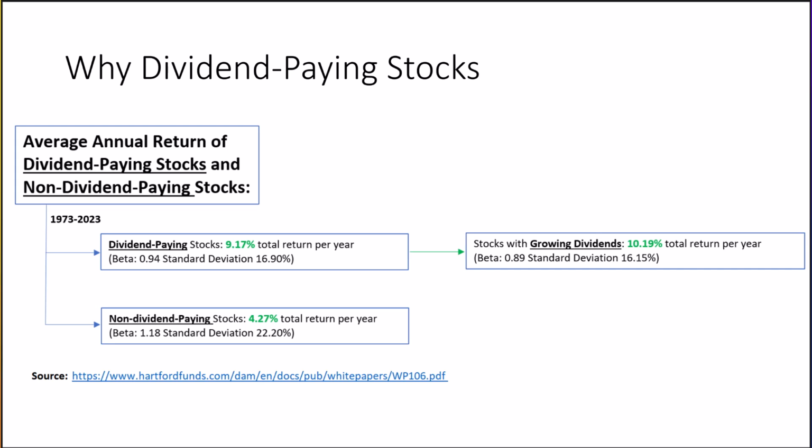So why do we only invest in dividend-paying stocks in our two main portfolios? The first reason we stick with dividend-paying stocks for our dividend strategies is, according to a Hartford study over the past 50 years, dividend-paying stocks vastly outperform non-dividend-paying stocks. The total return for dividend-paying stocks has been 9.17% per year, but for non-dividend-paying stocks, average return has been much lower at 4.27%. The study is updated each year, so go check out the source link that I included at the bottom of the screen.